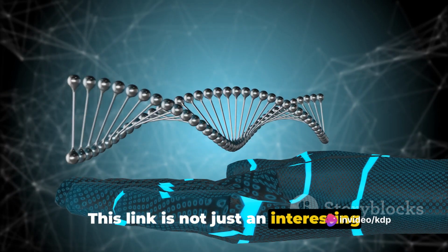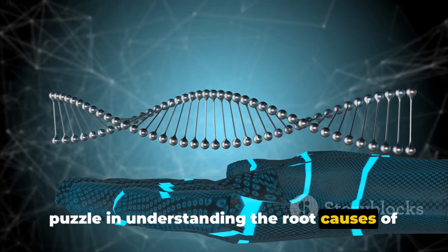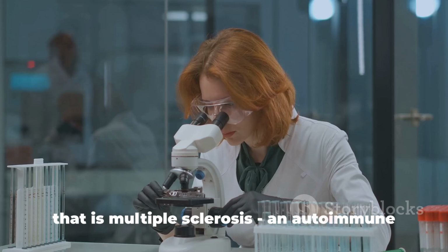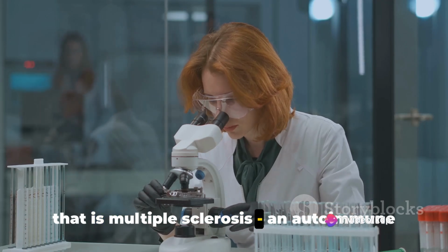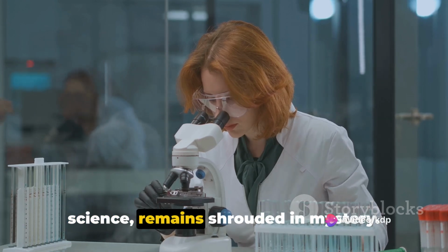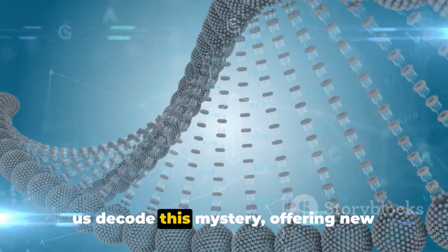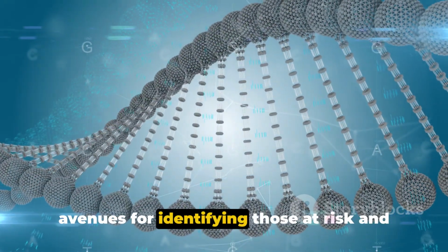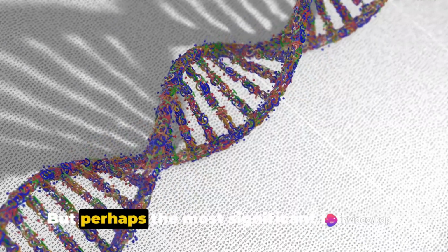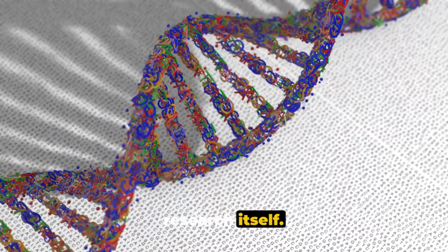This link is not just an interesting factoid, but a critical piece of the puzzle in understanding the root causes of this complex disease. Moreover, we've delved into the enigma that is multiple sclerosis, an autoimmune disease that, despite advances in medical science, remains shrouded in mystery. We've seen how genetic research can help us decode this mystery, offering new avenues for identifying those at risk and developing more effective treatments. But perhaps the most significant takeaway here is the profound importance of genetic research itself.